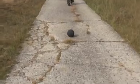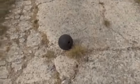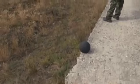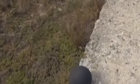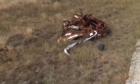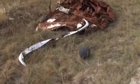That's a lame football, but it works. And there's the goal. An old car wreck, or whatever that was. Well, I hope you enjoyed our little tour of the radioactive wasteland of Chernobyl.